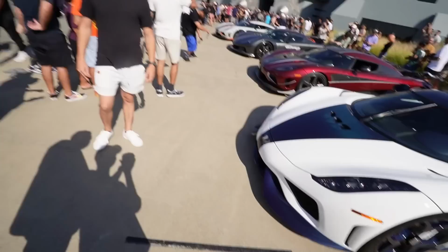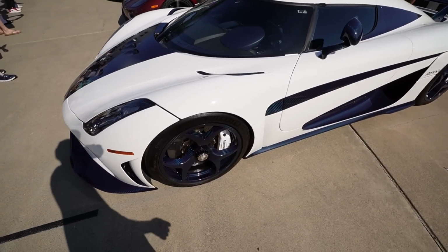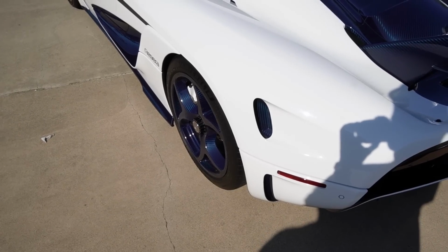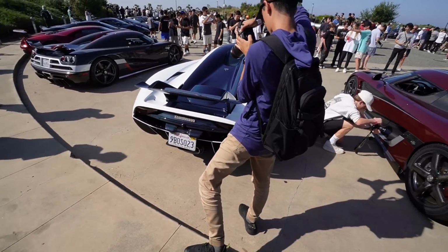See, I heard the guy say that. Don't you think it's like $1 billion worth of cars? For sure, bro. This is ridiculous. I know, bro, literally. I feel like I'm in Forza. Like, when do you get to see all this, bro? Blue carbon fiber wheels. Isn't this the one in Forza that you can hit like 300 miles per hour in? Yeah. I think it is.